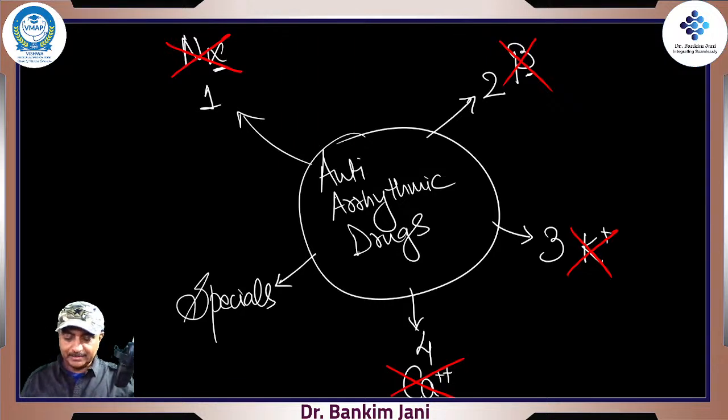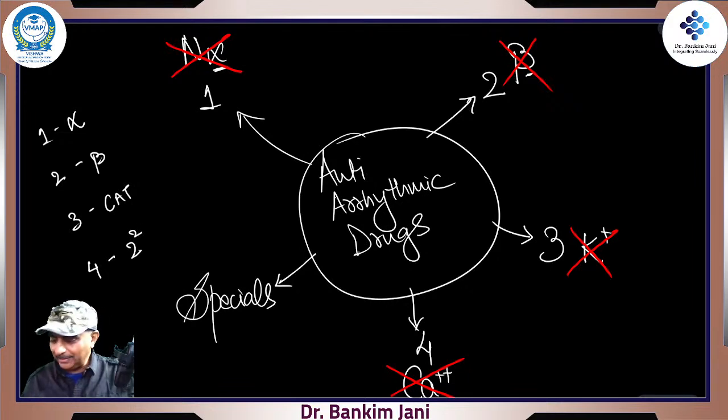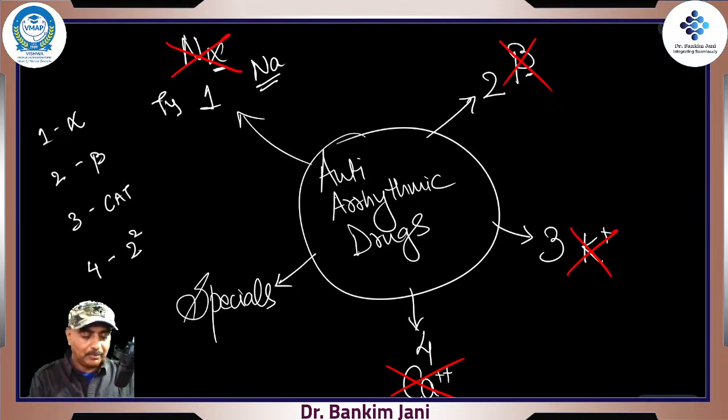We have tried to simplify it in such a way that you just think it and you'll be able to recollect it. So let's say when we say type 1, type 2, type 3, type 4, right? Type 1, we say alpha is 1, beta is 2, CAT is 3, and 4 is what? 2 square is 4. Now see what all these things are. Instead of writing sodium Na, let's write N alpha, because it will be affecting alpha receptors. And alpha is 1, A is 1. So this is type 1.